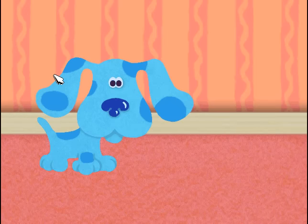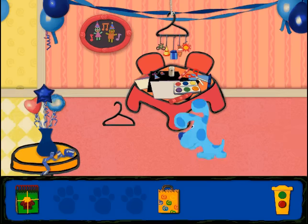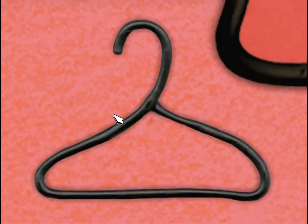Blue's ready to help me look for clues. Are you? Great. Hey, we could use that coat hanger to make another mobile. Oh, wait. That's Blue's coat hanger. We better hang on to it.